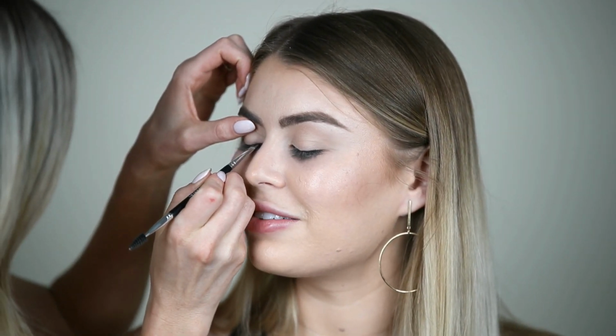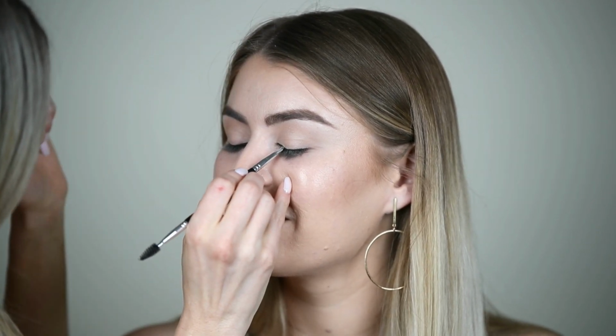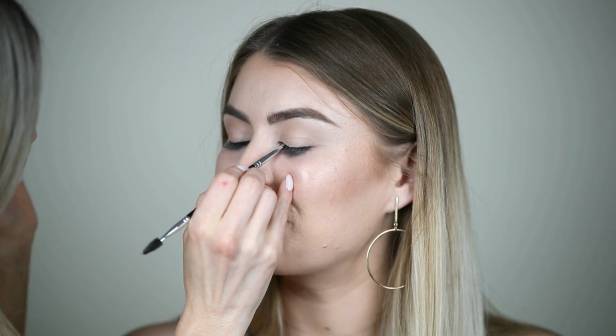I just never think of it because I only do full-on makeup on the weekends. For work, I like to keep it more of a natural look. On weekends when I'm going out, I want to have fun with it because I'm dressed up and I want to play with the colors that are also in my outfit. That's true. That's fun.